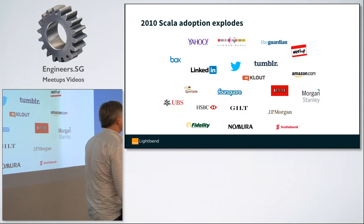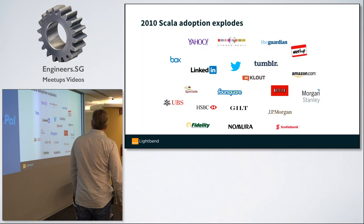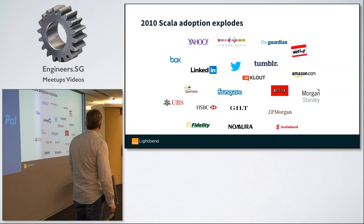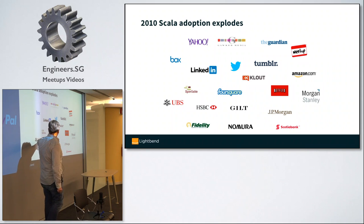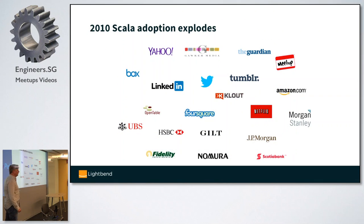2010, you started to see a whole lot of other companies picking up the technology or picking up Scala. A lot of big web 2.0 web companies, whether it's LinkedIn, Box, Tumblr, Meetup, these companies started adopting it. Then you saw some commercial, typical financial industry companies like HSBC, Morgan Stanley, JP Morgan.